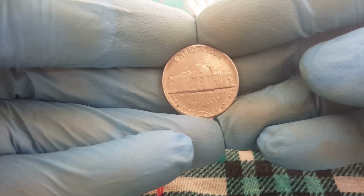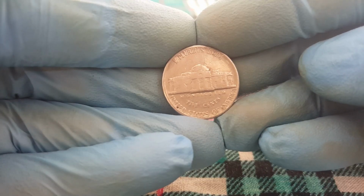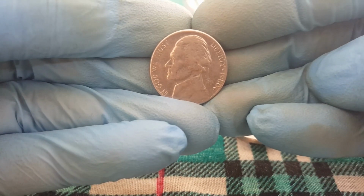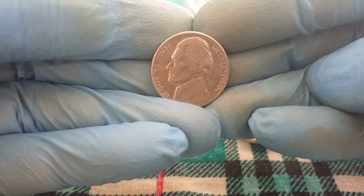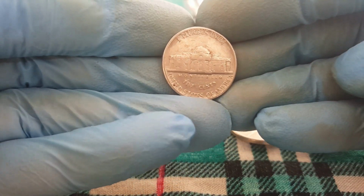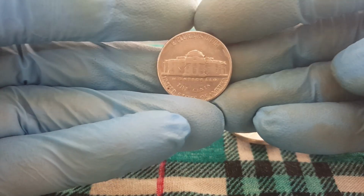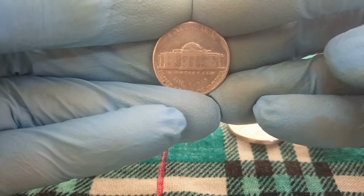From a technical perspective, the 1988 nickel follows the same specifications as other modern nickels. It is composed of a copper-nickel alloy, weighs 5 grams, measures 21.21 millimeters in diameter, and has a plain edge with no reading. These details may seem ordinary, but collectors appreciate how consistent the United States Mint has been in keeping the Jefferson nickel a reliable part of America's change for decades.